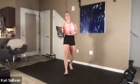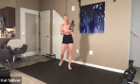A big, strong, sexy back is a powerful back, right? If we want to have good posture, we need to be working on our back. We as human beings tend to work on what we can see in the mirror, and we tend to completely ignore our back. So we don't do that here, not with me. We work on our back.